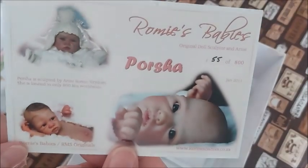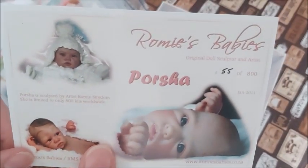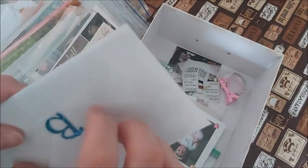The Porsche. Oh, my Porsche kit. It's the one I showed you the other day. Jamie Summer. Bought her from Kelly. My very first doll from Kelly. Ooh, a bee. That's cool. Getting almost done.